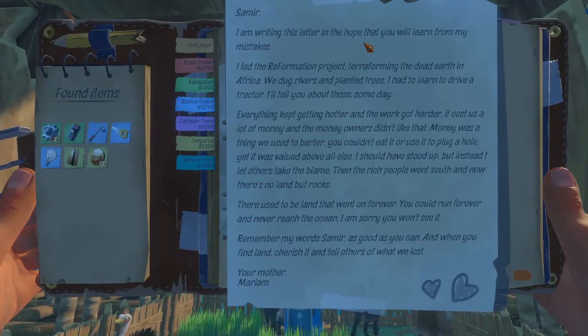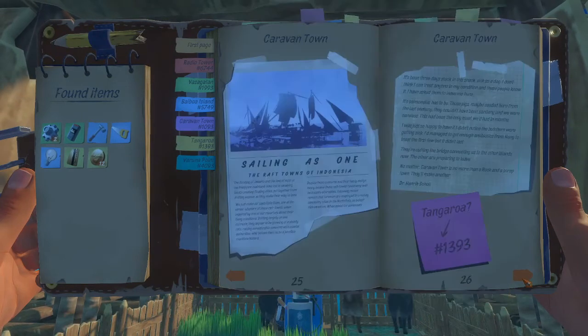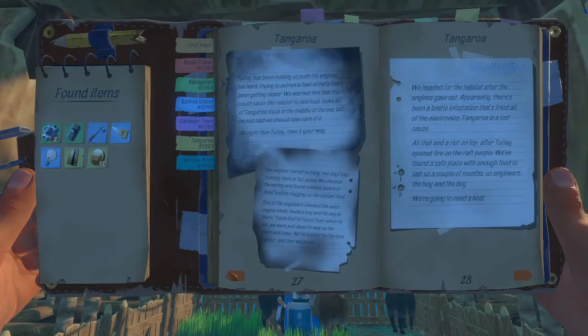There used to be land that went on forever. You could run forever and never reach the ocean. I'm sorry you won't see it. Remember my words, Samir, as good as you can. And when you find land, cherish it until others are what we lost. Your mother, Marine.